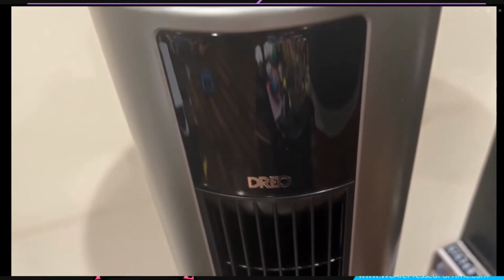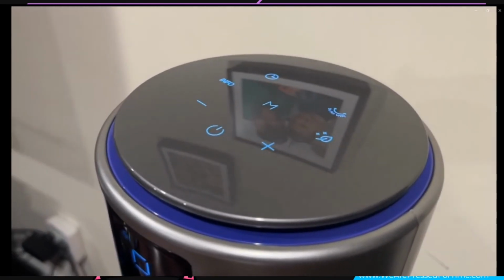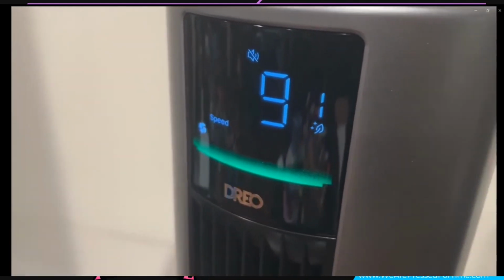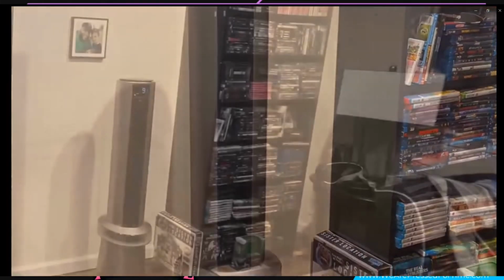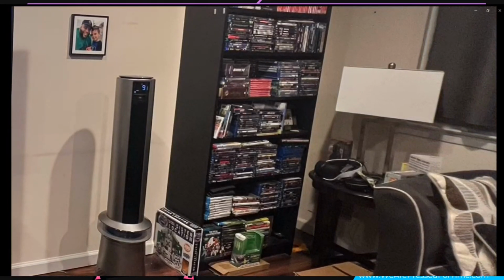This is what the fan looks like. You'll see when you turn it on, it's right at the top. Very futuristic looking, really cool, sleek. Love the design, love all the options. For the most part, the instructions show you what each thing means. The number is the fan speed that's currently running. You have different options. This is where it looks in my living room.